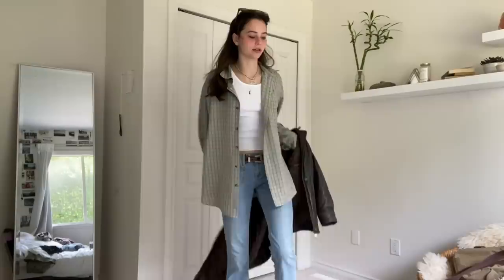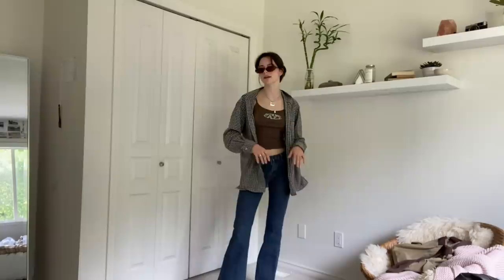So I like to style it with low rise flare jeans, which is what I'm doing right now. So I'll show you a few other examples, actually. Okay, so here's just another version of the outfit. You got the button-up, tank top, jeans, Converse. It can be any color button-up. You could do a long graphic shirt, a graphic tank top, a plain white tank top, or a plain black tank top, or it could be anything you want.